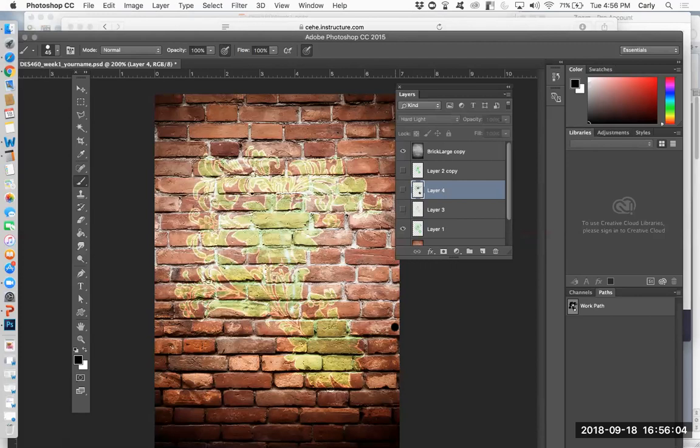Any other questions? The main overview and lesson of that is you have to make a black and white version of your texture first. Then you put your design in, and you use that black and white texture that you made as the displacement map.